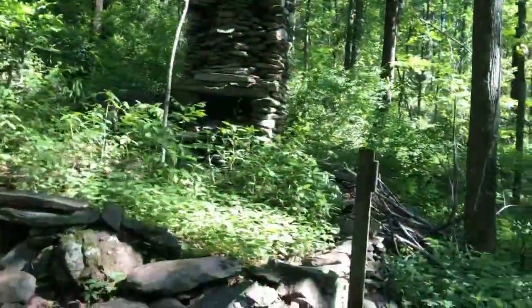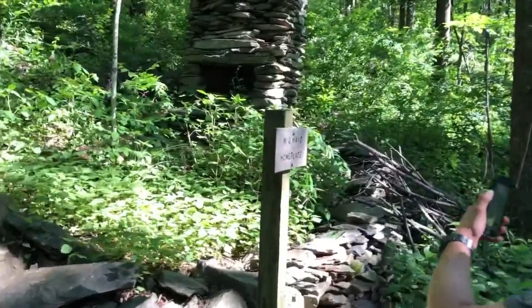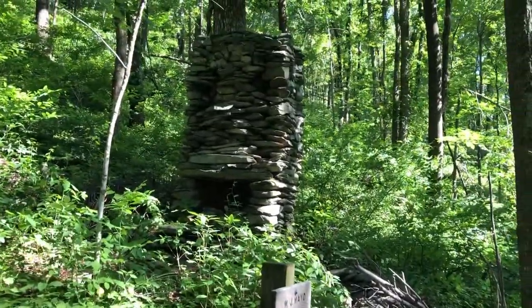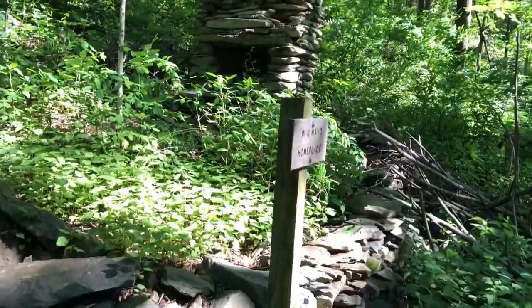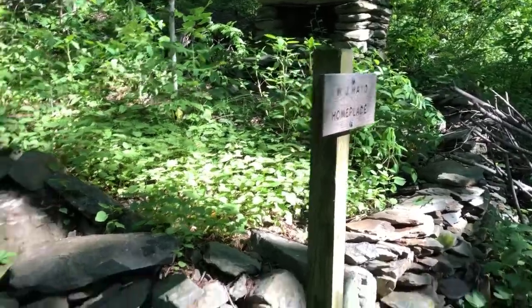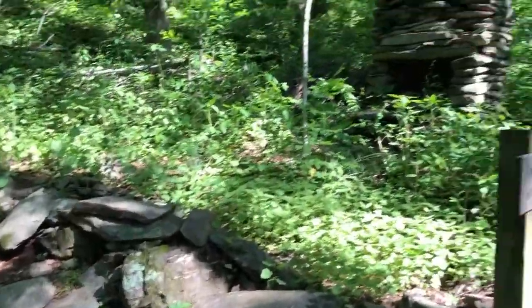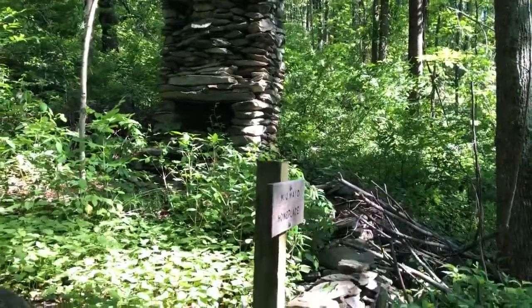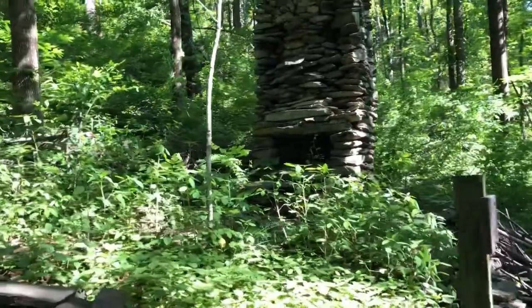Well, this is the foundation of an old house, the W.J. Mayo home place. And his chimney still stands. Yeah, you can see it. So this is kind of neat. We knew this was coming. Wow, look how small this house is. I know, it's like a tiny house.